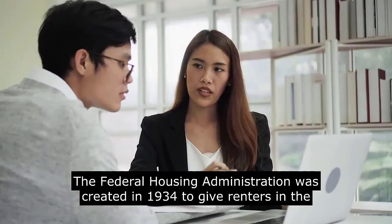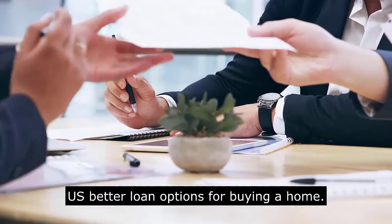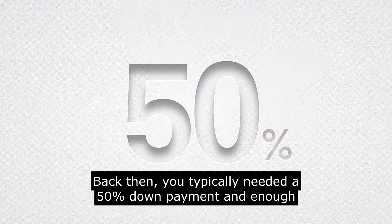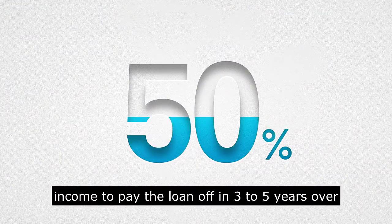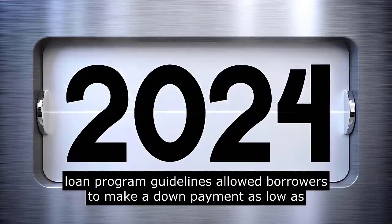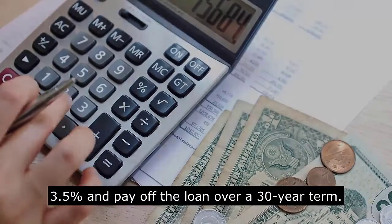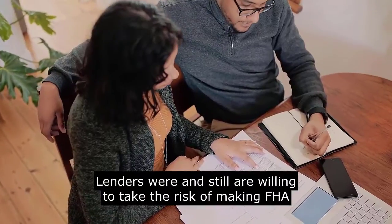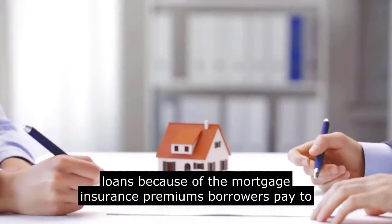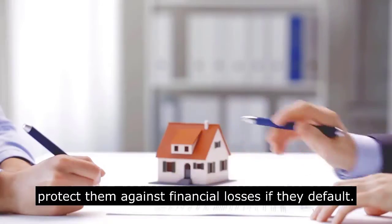The Federal Housing Administration was created in 1934 to give renters in the U.S. better loan options for buying a home. Back then, you typically needed a 50% down payment and enough income to pay the loan off in 3 to 5 years. Over time, the FHA loan program guidelines allowed borrowers to make a down payment as low as 3.5% and pay off the loan over a 30-year term. Lenders were and still are willing to take the risk of making FHA loans because of the mortgage insurance premiums borrowers pay to protect them against financial losses if they default.